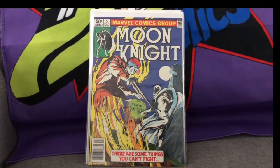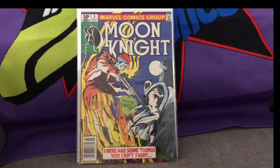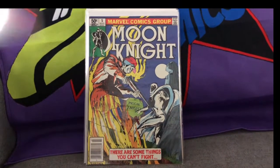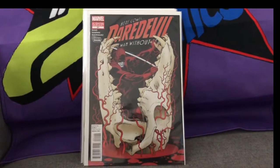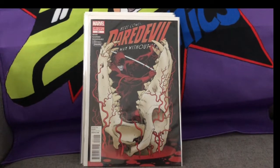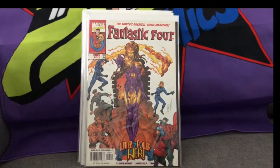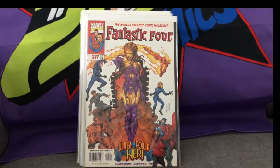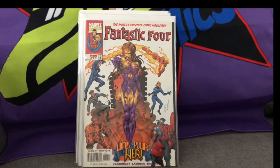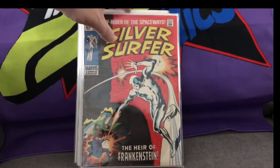Awesome. Next we got the Daredevil number 21, second print, and it's the first cameo appearance of the Superior Spider-Man. That's awesome. Next we got Fantastic Four number 11, and the first appearance of Aisha. That's pretty cool. And then the last and final book is the Silver Surfer number 7. That's pretty cool. Last sold on is $34, and it's the last 25-cent issue of that run.